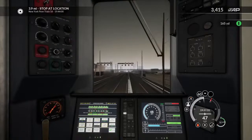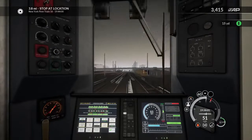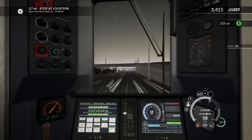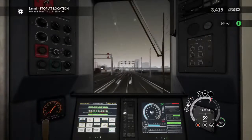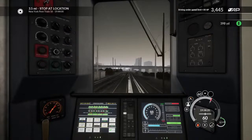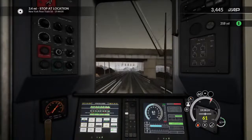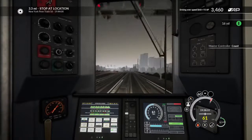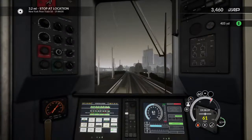There's another service going by, I can see it. I'm gonna go for it, come on. Let's see if we can beat it. Well, we're going to beat it to New York Penn. Let's hope we can. Let's go. Come on. We're after you, buddy. Who's going to make it? Who's going to get there first? Hopefully it'll be me. Now, the AI won't speed, but I can speed. Not saying that's a good thing, but in battle, we have to take risks. Getting closer.